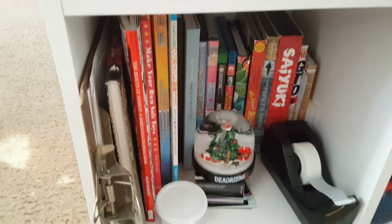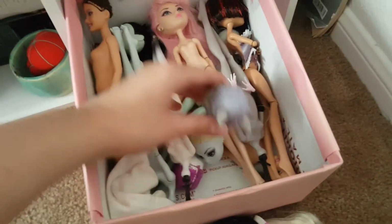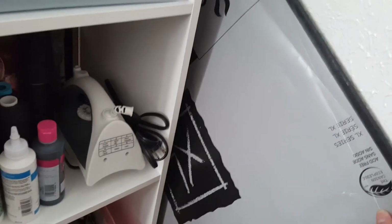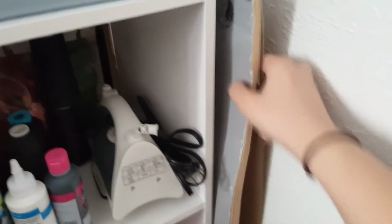Down here we have some books, random stuff that I didn't have any other place for, and then in here we have the dolls that I need to customize, some random stuff. So I just have random dolls in here that I'm either planning on customizing or in the process of customizing. And in the crevice between, I left a big enough space so I can get to that plug, and then I can have my ironing board out and my gigantic pad of paper to draw patterns on. This is what I use for clothing patterns for myself.